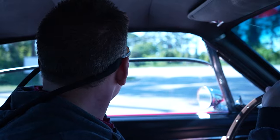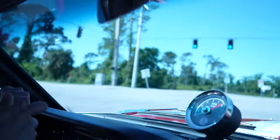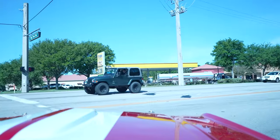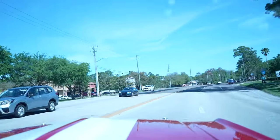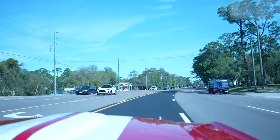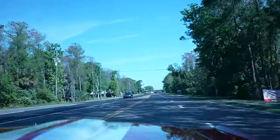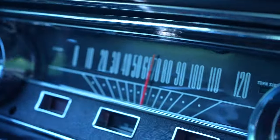Try to let traffic get ahead of us a little bit. I got green. All right, here we go. Ready? Shut it down there because I'm catching up to traffic.